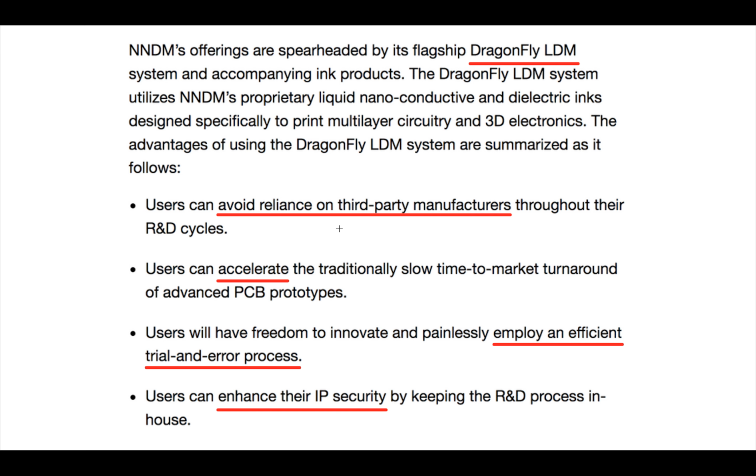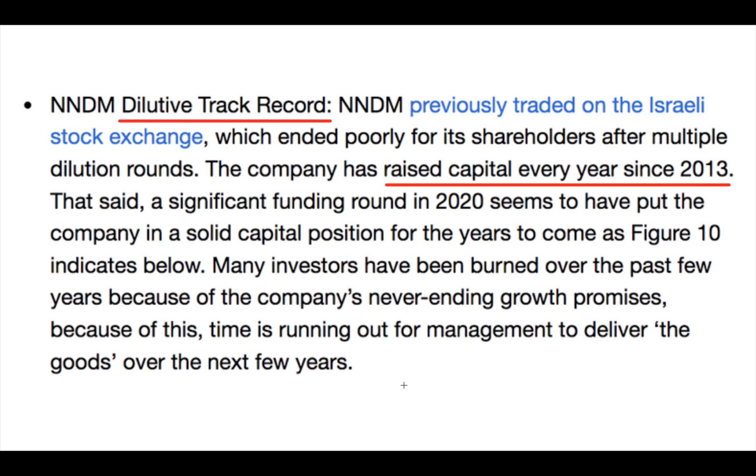So we can avoid reliance on third-party manufacturers, so you don't need to outsource the manufacturing. You can accelerate the time to market due to the fact that we can quickly make prototypes, and therefore we can quickly iterate, improve the product and bring it to market sooner, which can save companies loads and loads of money. You can employ an efficient trial and error process for similar reasons. And then, like we talked about earlier, it improves IP security because you don't need to outsource the manufacturing anymore. Okay, so those are the advantages. Let's talk a bit about the disadvantages now.